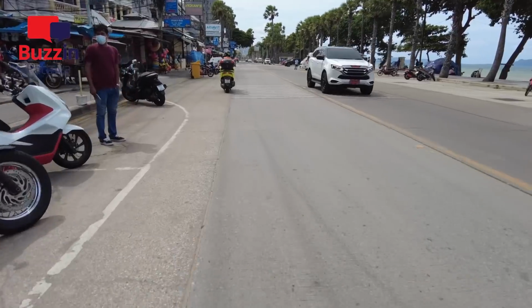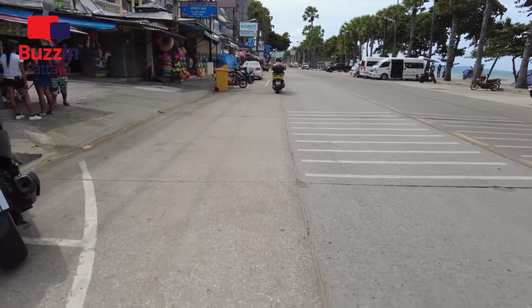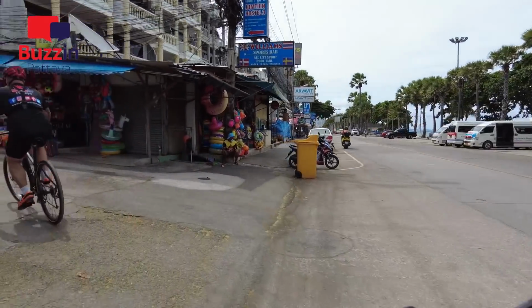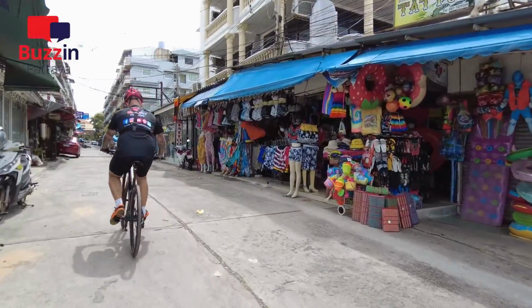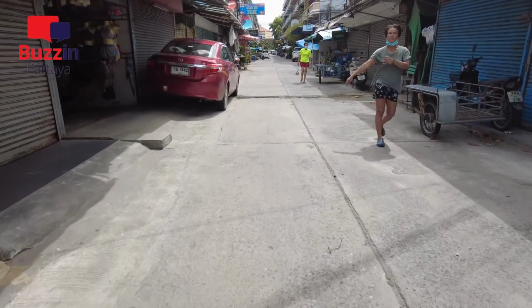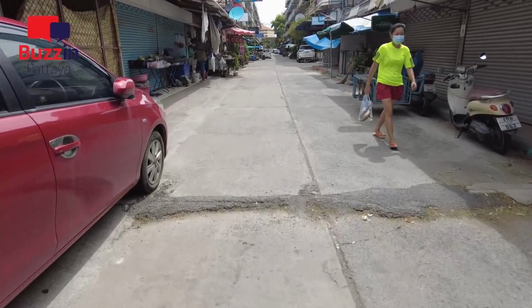So let's have a look up soi 2. People getting their food and everything, all good. And again, not really a great deal up here, to be honest. People going about their morning activity. Good morning. That was nice, wasn't it?